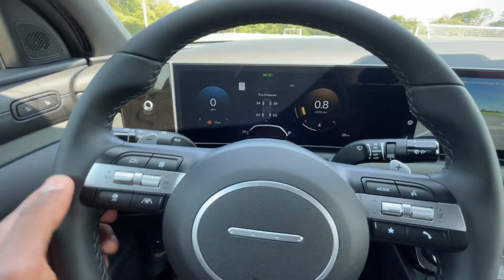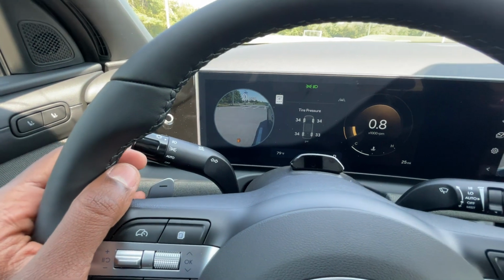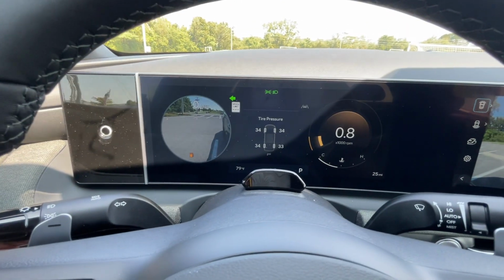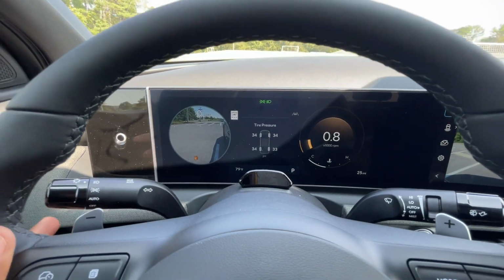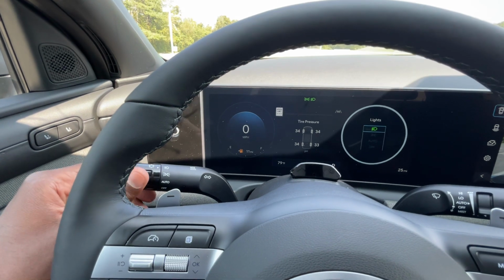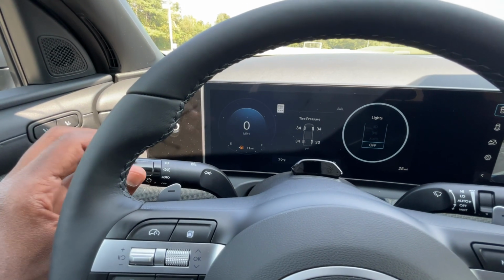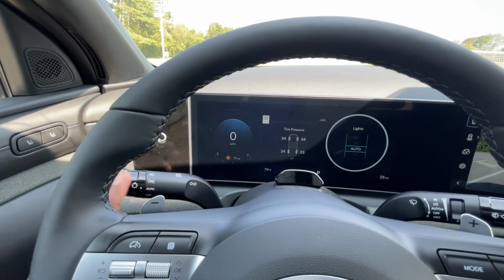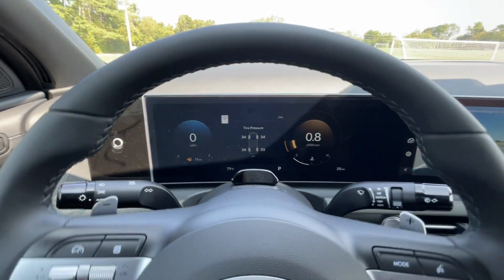Now back to the steering wheel. Blinkers are here. And with this being the Limited, when you turn the blinkers on, you'll get the camera view on either side in your blind spot, just to make sure you're not about to hit anything. Auto for the low beams there, just regular low beams. And then you can turn everything off first of all, but secondly in auto, when you're there, you can turn on the auto high beams like that.